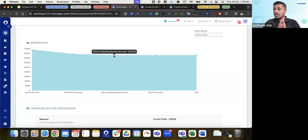We're also removing all the duplicate emails. There might be multiple contacts with the same email address, so we remove the duplicates. And there's something called frequency capping. In MoEngage, you can define a frequency around the time frame in which you would like to send emails: in a day, how many emails you would like to send, and what the duration should be between two different email campaigns. If a user falls under that frequency capping bucket, we'll remove those users and then the email will be sent. That is an important aspect for a CRM tool to highlight, and it gives more control to marketers.